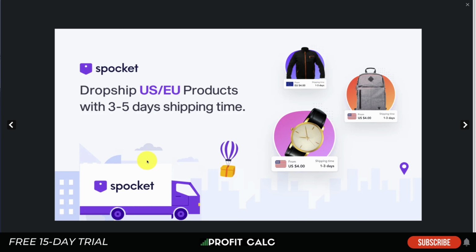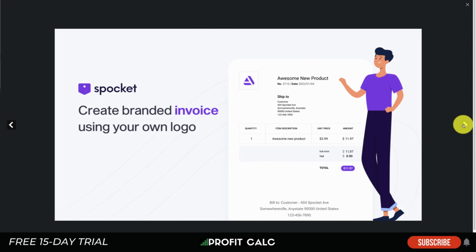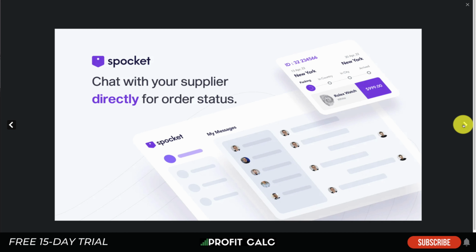So if you're dropshipping from the US or EU products, you have 3 to 5 day shipping times. Shipping is going to be a little more expensive, but it can be worth it for the customer, especially depending on what you're selling. So Sprocket allows you to sell exclusively curated and highly discounted products for good profit margins here. Also allows you to create branded invoices using your own logo. So it's going to make it more official there.